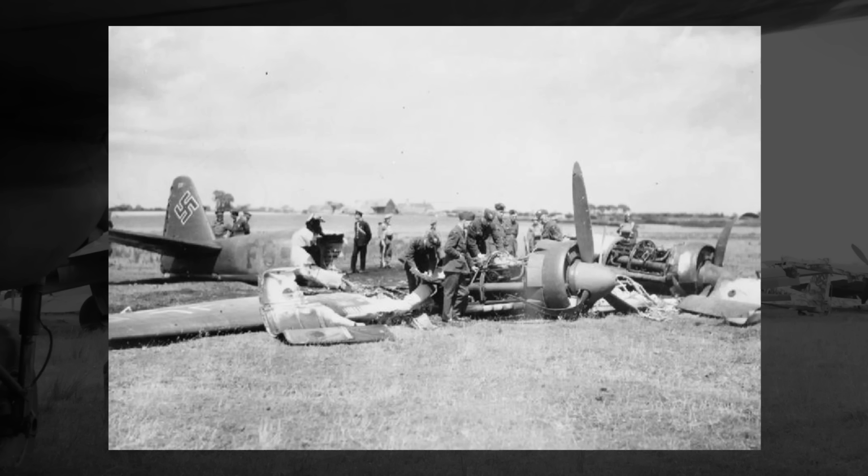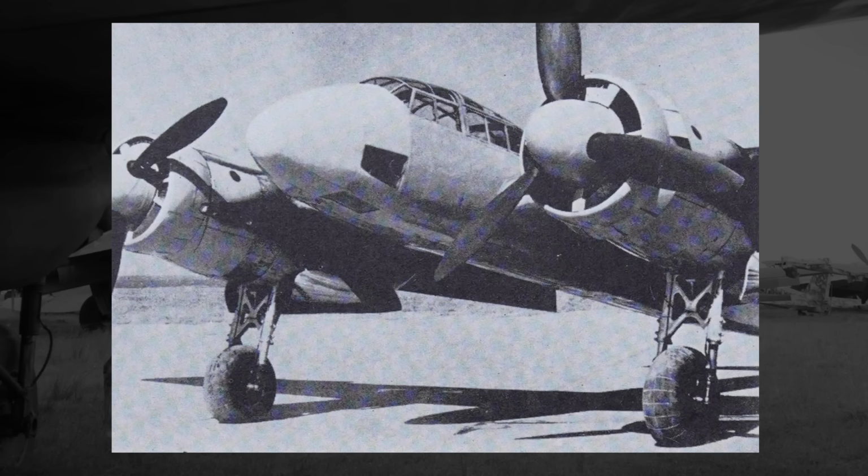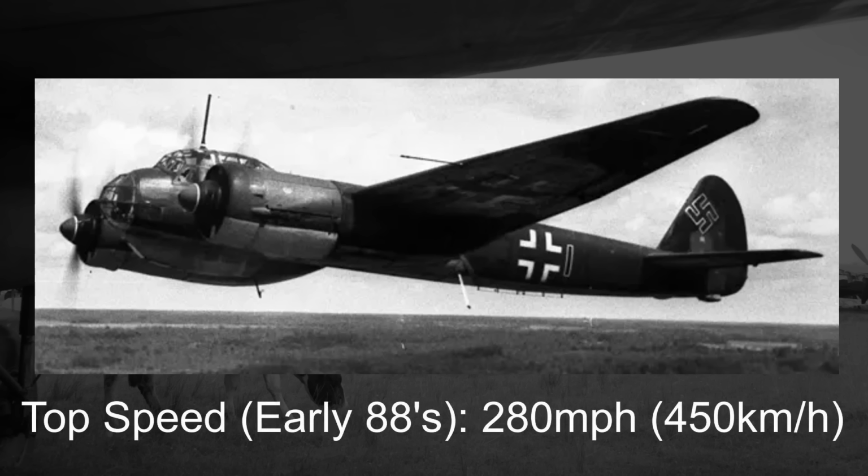Through the various prototypes and the addition of dive brakes, and bombs, and pilots, and equipment, and whatnot, the top speed of the Ju-88 had decreased. Perhaps if it could hit 321 miles an hour, like the V5 could, things would have been different. But as they stood, the early 88s over Britain only had a top speed of 280 miles an hour, which was well within the speed of enemy Spitfires and Hurricanes.